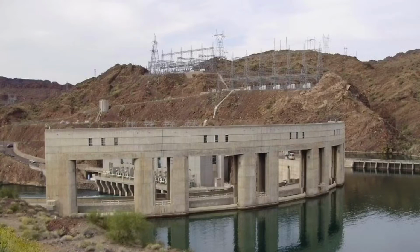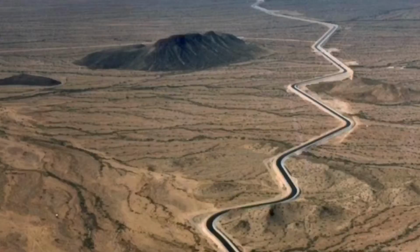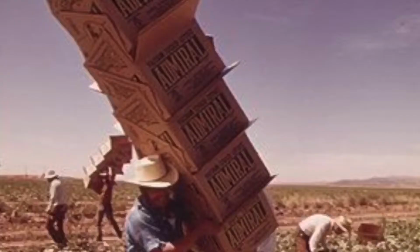Today, the reservoir feeds the Colorado River Aqueduct, which supplies water to the greater Los Angeles area. The reservoir is also the water source for several Arizona communities. The river south of the dam goes on to provide water to several agricultural areas.